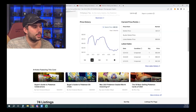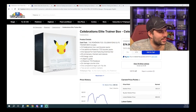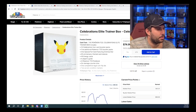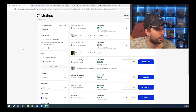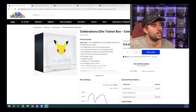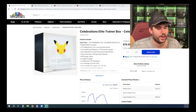Moving away from GameStop, this is an interesting item. So Celebrations, and now we can move my face once more to the other side. Celebrations Elite Trainer Box. This item right now is going for, obviously, on TCG Player for a little bit above $80. And on some places, you can find it for the low to mid 70s. I think this item is ridiculously undervalued.